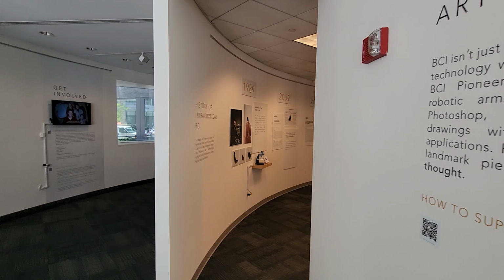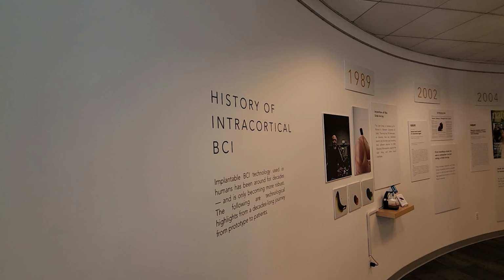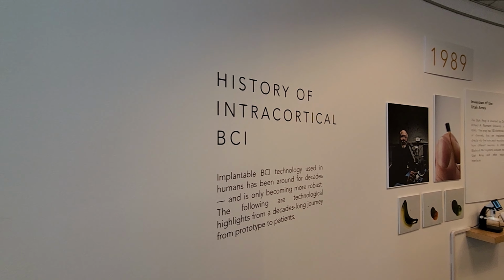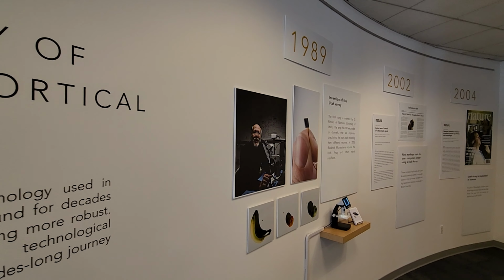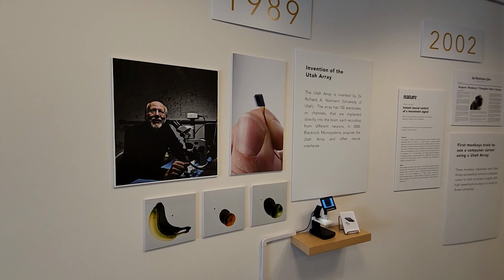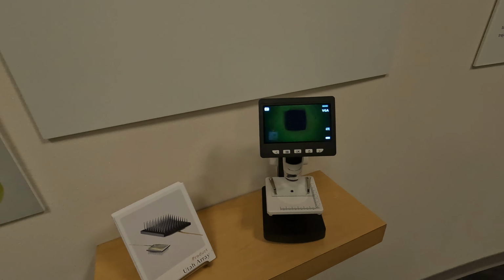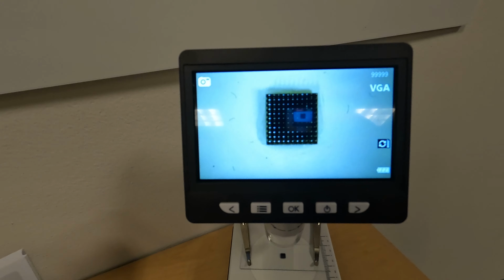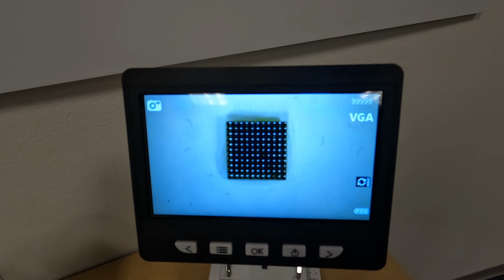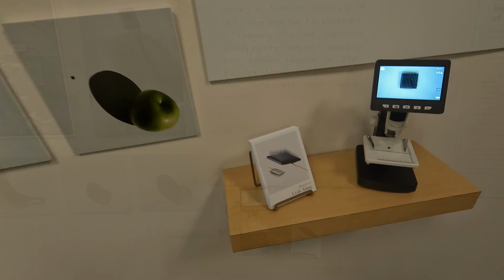Now, going into AAAS's main gallery here, this is the history of the implantable BCI technology. Starting in 1989, you can see some of the work here, and you can see the chip here. We have a microscope actually showing the chip right there. You can see how small the chip is. You can see it there on the slide in the microscope. So there's a display of it.